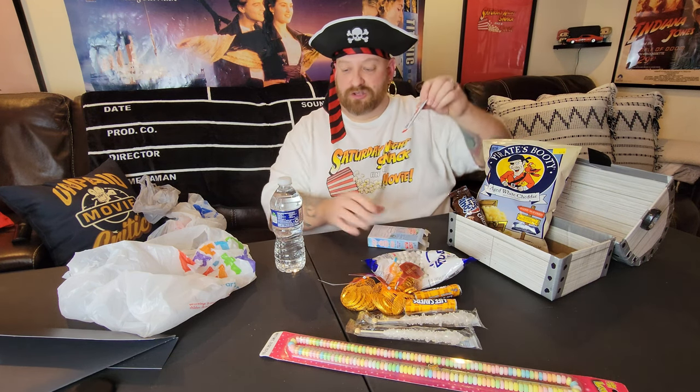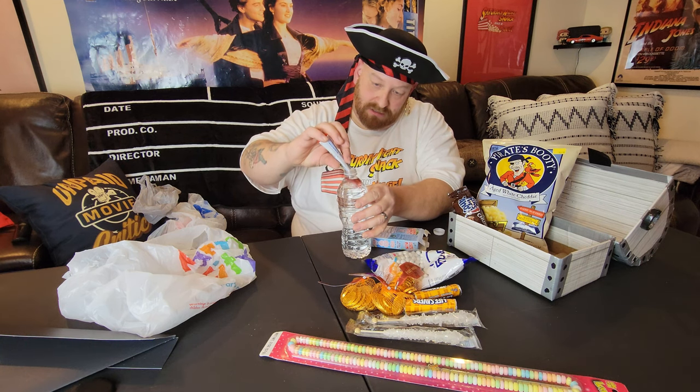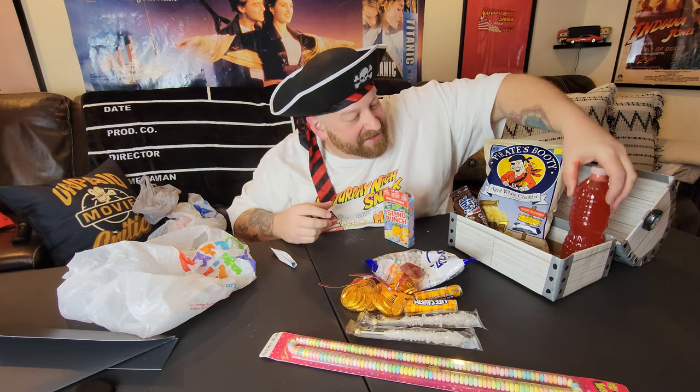What this actually is, there are 10 in here, and these are single little powder tubes that you mix with a bottle of water. We'll take the label off of there. Smells pretty good. And you pour it in. Careful not to spill. Shake it up, and you got your island punch. We'll put that in there too.